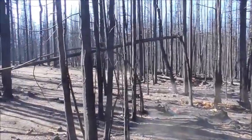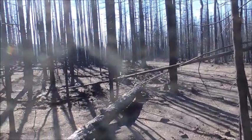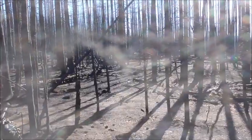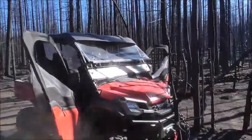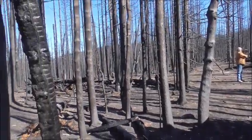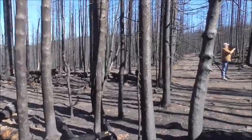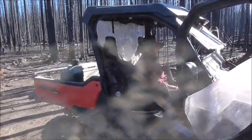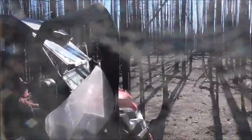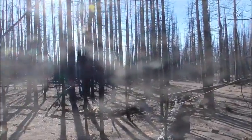Quite a few years back, we elk hunted down this road, and timber was so thick it was hard to see, but wow. Not so much now. Don't think there'll be any elk in here for a while either. Probably not. Not good. Wait till the storms hit, though.